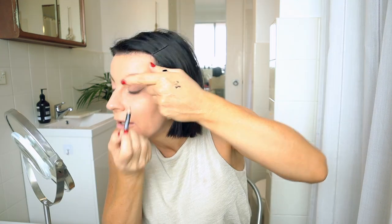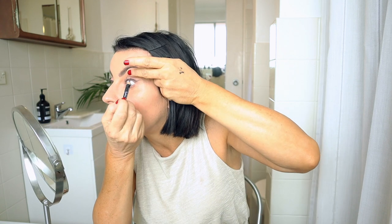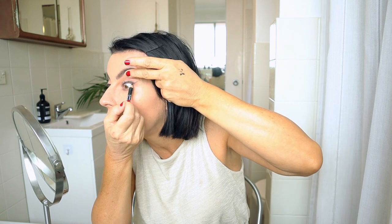The only one that I use all the time is the Telescopic Extra Black from L'Oreal. So that will completely elongate my eyelashes. It's a very dark, true black, so it really makes them fuller. I'm going to try not to lose my eye in the process.